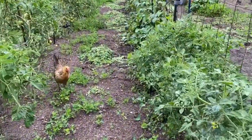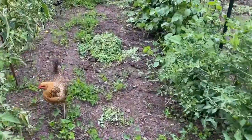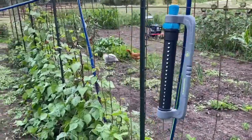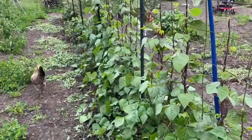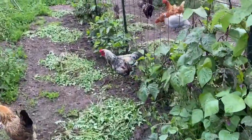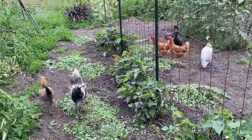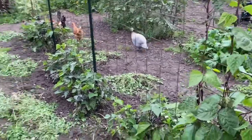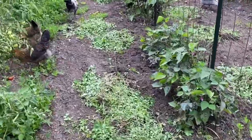Chickens everywhere. Go get the grasshoppers. Go, go, go. Get them. Get the grasshoppers. I have it rototilled in between the rows. I've just been hand picking.